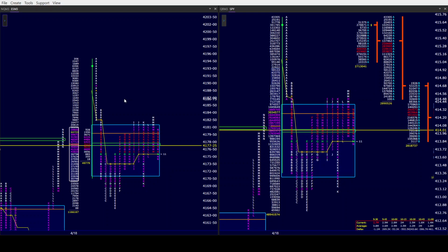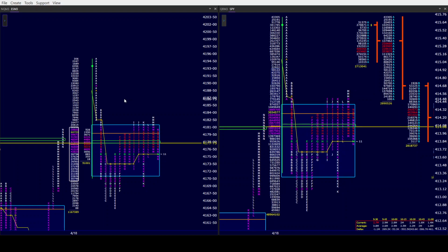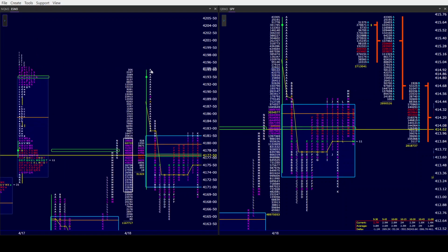Now, as far as destinations, I will use B's high as a highest accepted price, 414.71, and then today's high at 415.72. Downside with 10 wide at 413.83, that's E's high, and today's low of 412.78. NES, 84.50 would be your highest accepted price, and then today's high of 94.75. And then on the downside, 75.25 is 10 wide, and today's low of 64.50.